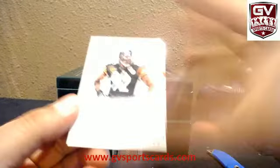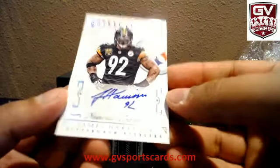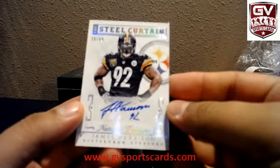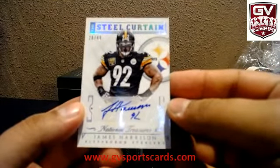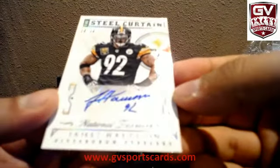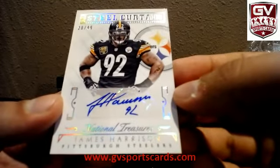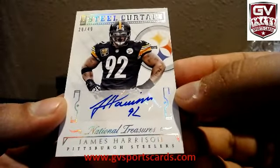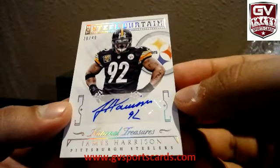We got for the Steelers, 28 of 49, James Harrison. That's sick. James Harrison for the Steelers. Fitch, nice hit there, man.